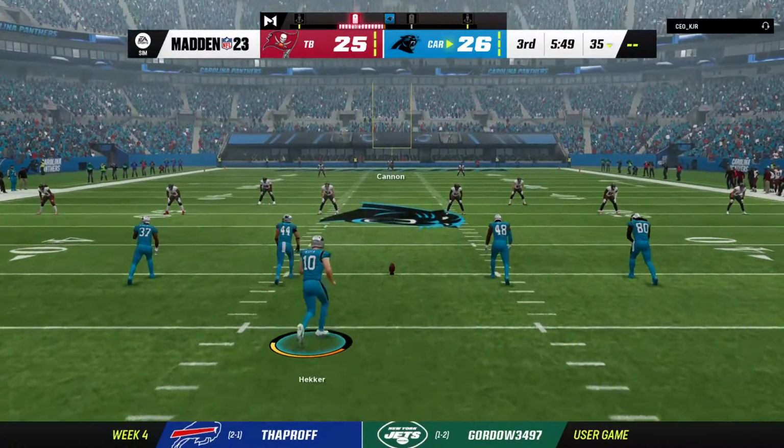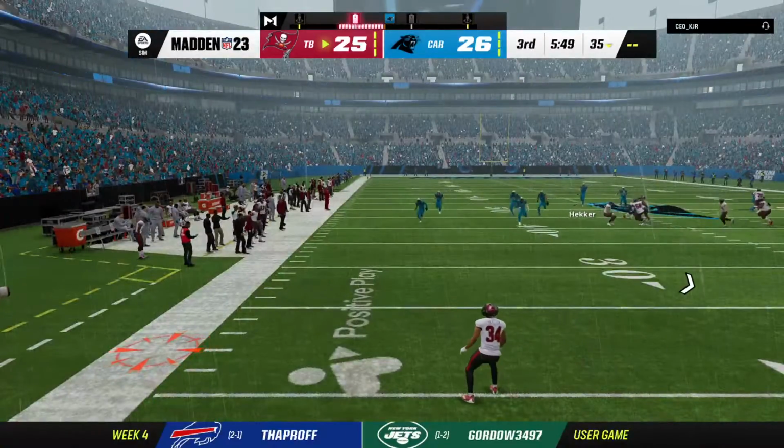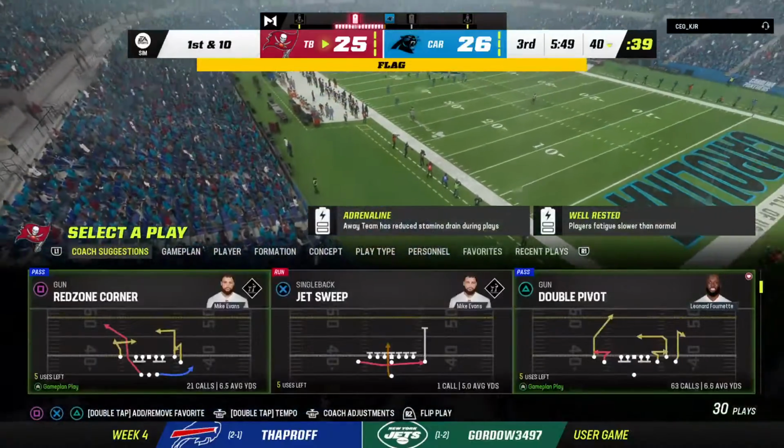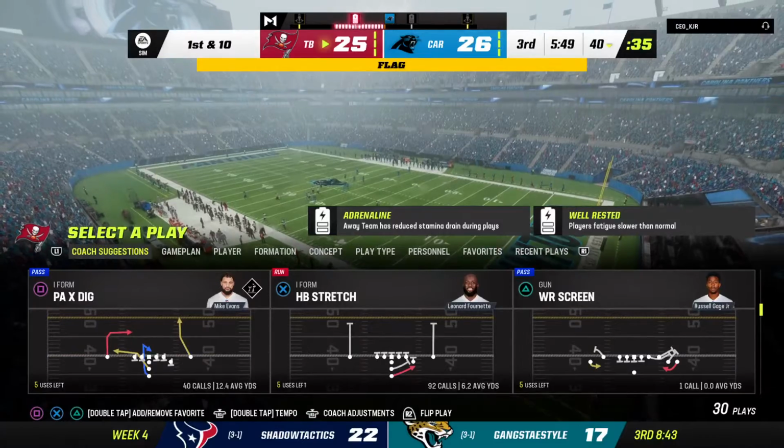Set now to kick this one away, and off it goes. A break there for this offense as they will get a chance to start at the 40-yard line. Well, you don't see that often. He just mishit it, and it goes out of bounds.